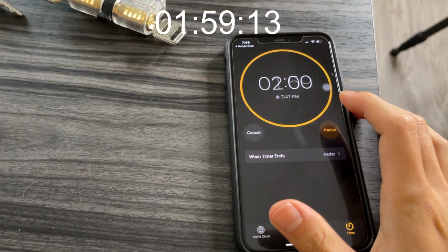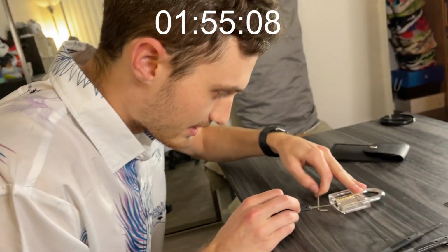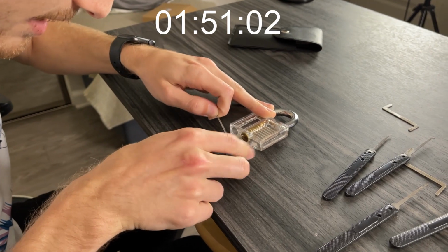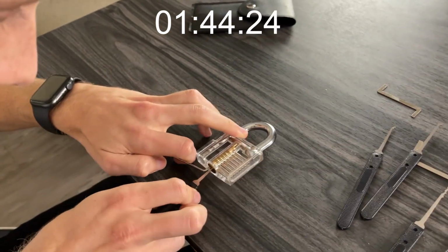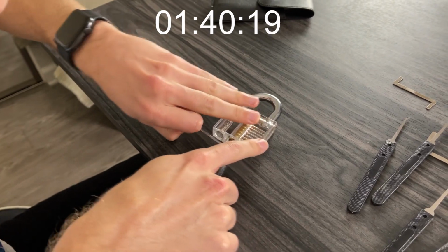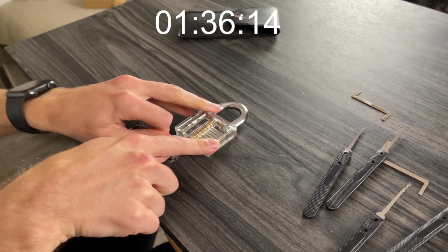2 minutes, baby. Boom, and there you go, Lucas. All right, so I got a little rake thing here. I'm going to shove this in there. Oh, it's in there. All right, and then I think this is like a tension thing, so I'm going to put this in the bottom right there. Right, and then I think I'm going to kind of wiggle it. Oh, fuck. I thought I got it for a sec. Get in there.